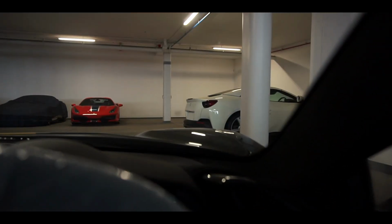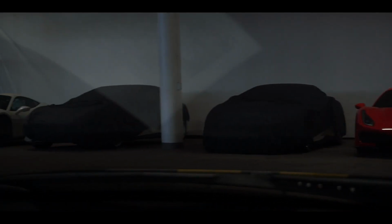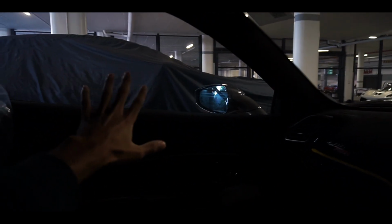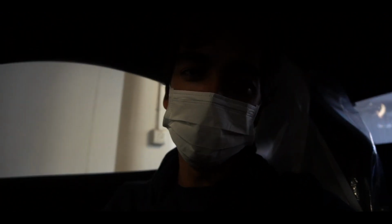This is the Pista, the grey one that we're in. There's a white Portofino that is one of the first Pista Spiders in the country. Another Portofino that is a GTC 4 Lusso. Another Pista Coupe, we've got a GTC 4 Lusso. This particular one is blue Tour de France with almost a white leather interior. Absolutely beautiful. And next to it is a red 812. Stunning, stunning cars, all waiting to go to the new owners.